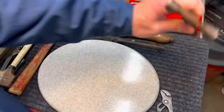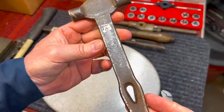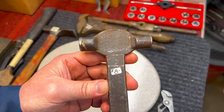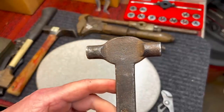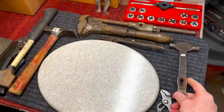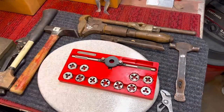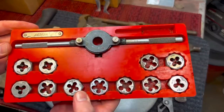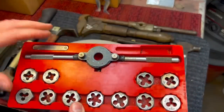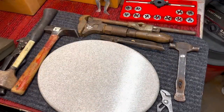Let's see, this one here, paid a lot of money for this, $8, but Crescent tools have become expensive. But I said, boy, this would be a good challenge, especially with these edges, to try and get this to look good. So that was one. Beautiful circa 1950s Craftsman die set, and all complete. Not cheap, it was like $17 for that, but well worth it.